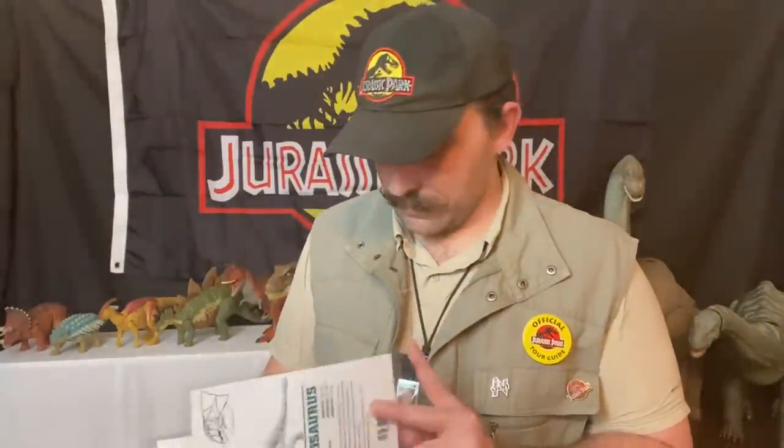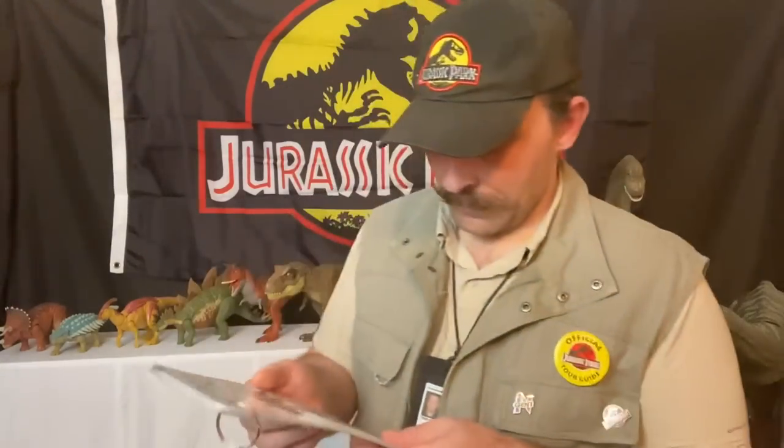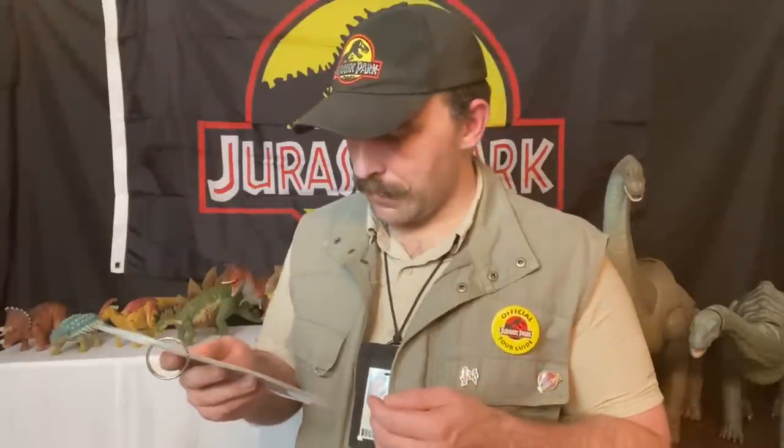Next species I'd like to talk about. The Triceratops. Obviously a herbivore, weighing 12 tons, 7 feet tall, 30 feet long. It's a nice sized dinosaur.